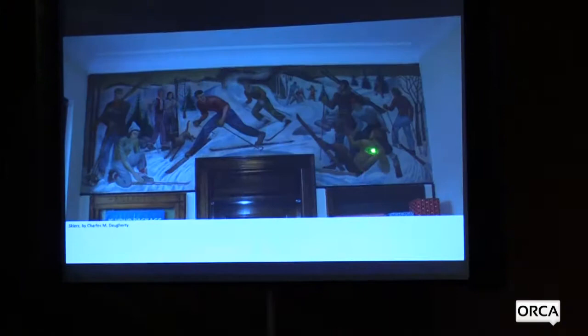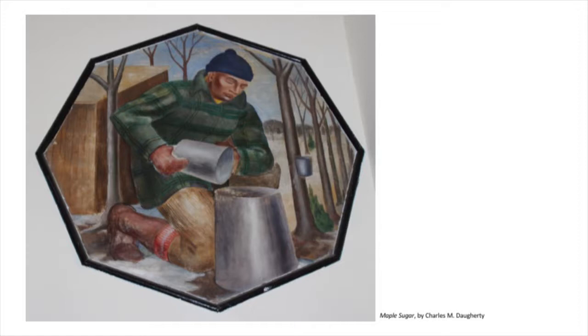So Doherty also did three medallions, octagonal. I don't know why they're this shape, why they're not just square or round. But three of these inset above the post office boxes. And one, again, maple sugaring, the woodsman out in the forest, gathering the sap with the sugar shack in the background.